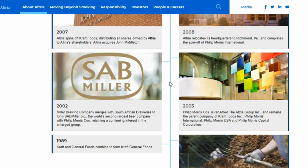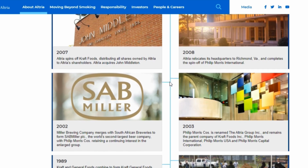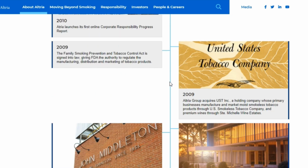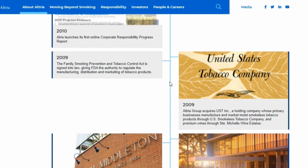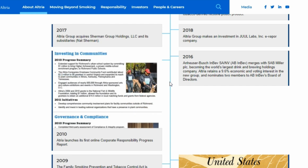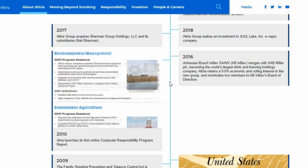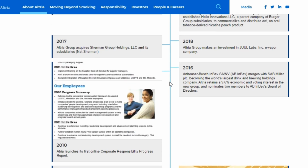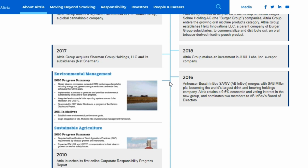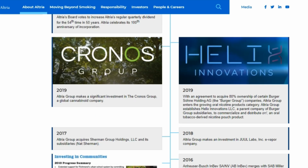We can see here that Philip Morris is renamed Altria Group back when that company came together in 2003. You can see here in 2009, Altria Group acquired UST, which is a holding company with the primary business being the manufacture and marketing of smokeless tobacco. You can see here that Anheuser-Busch InBev merged with SAB Miller, becoming the world's largest drink and brewing holder, of which Altria retained a 9.6% economic and voting interest in that company. In 2018, Altria Group made an investment in Juul Labs Inc. and an e-vapor company. Altria made an investment in Kronos Group in 2019.